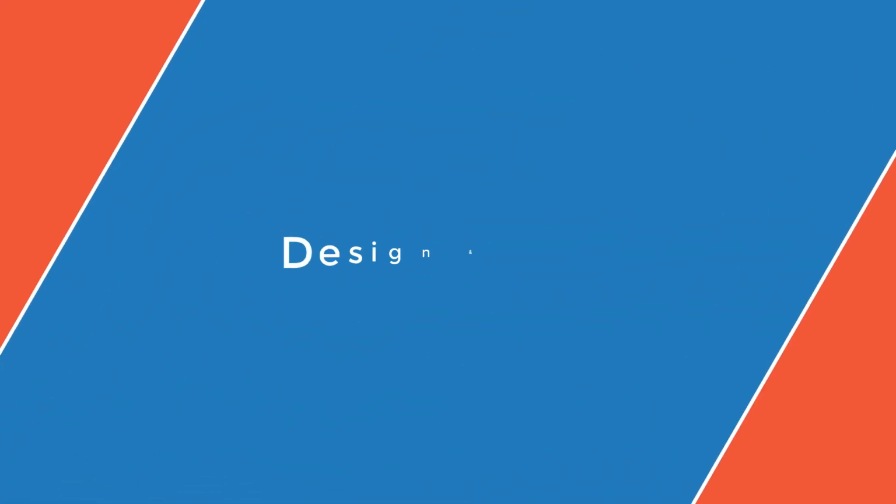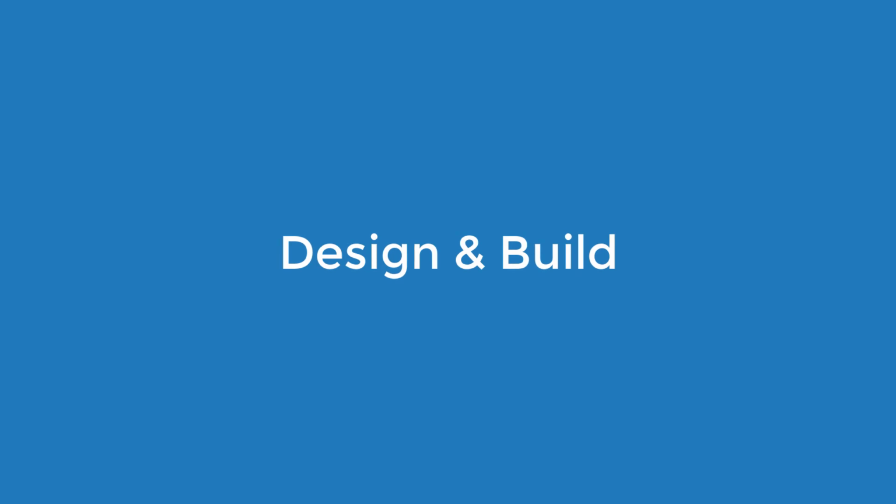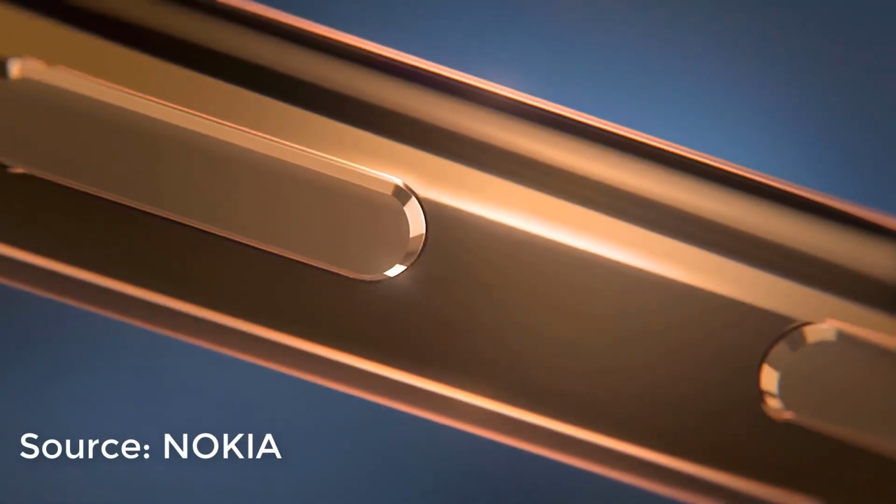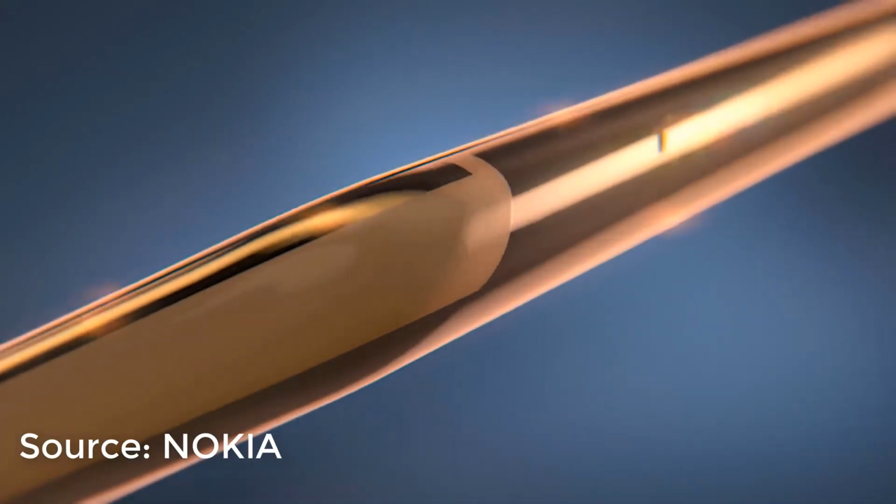Now let's start with the design and build of the three devices. Take it the OnePlus 5, the Nokia 8 or the Mi Mix 2, all the three phones have great design and you won't be complaining about that when you buy them. But which one is the best?